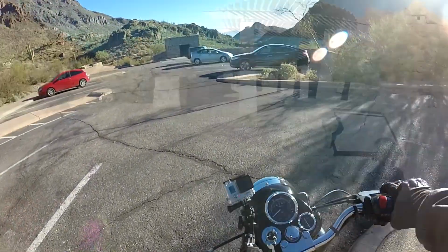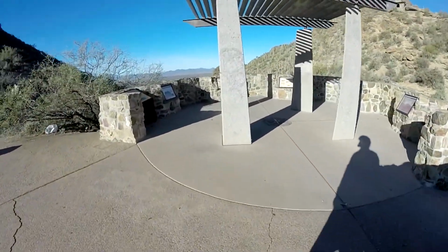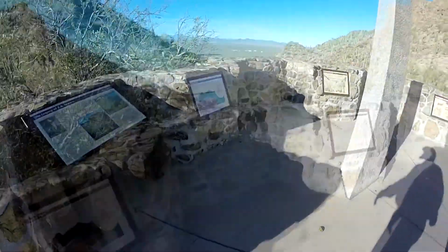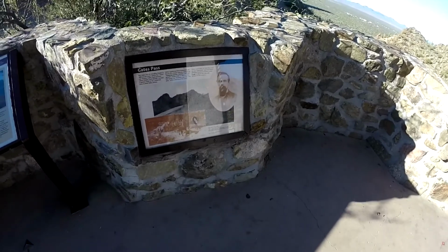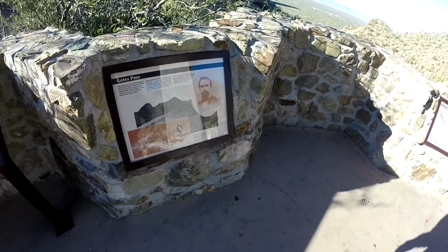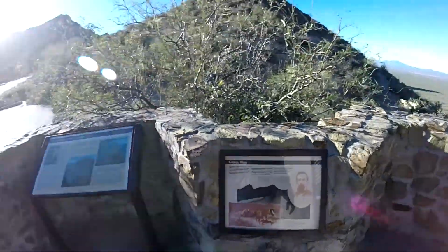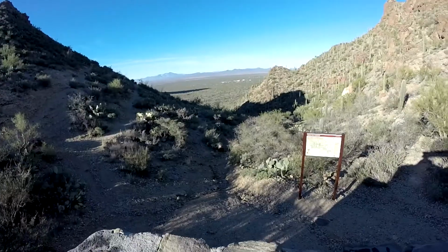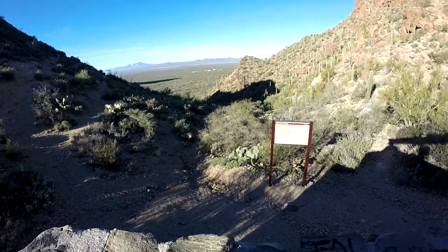There we go. So this sign right here says that Thomas Gates, that's his picture there, paid $1,000 to grade that road into a dirt road to take him down to the valley below. This right here is Gates Pass.